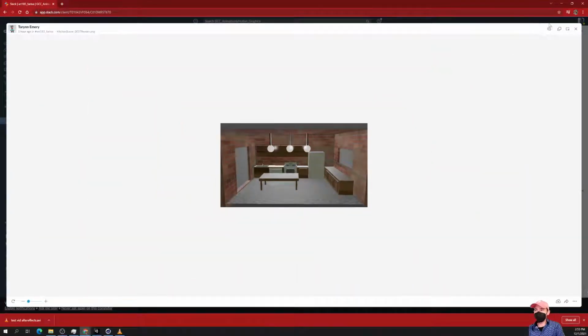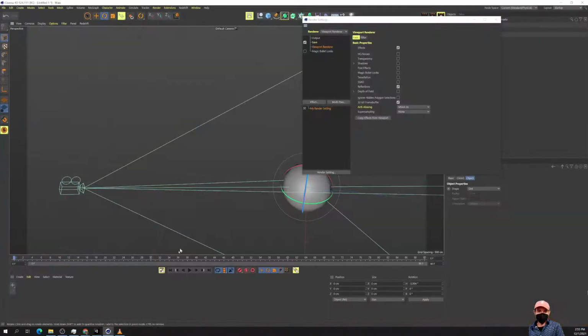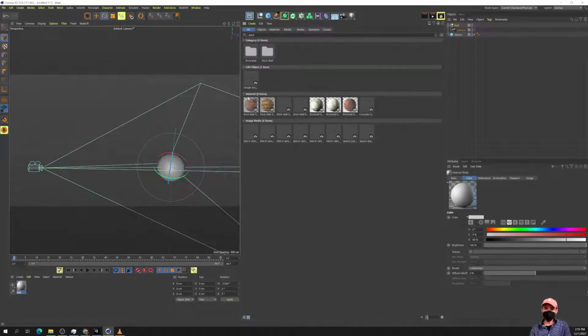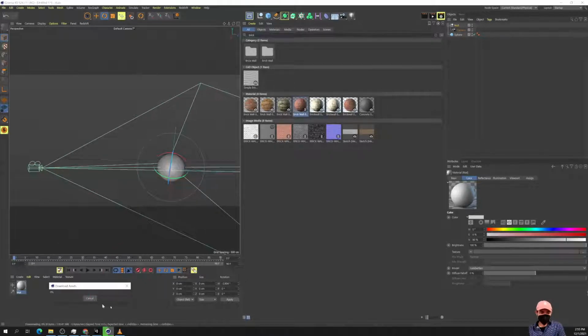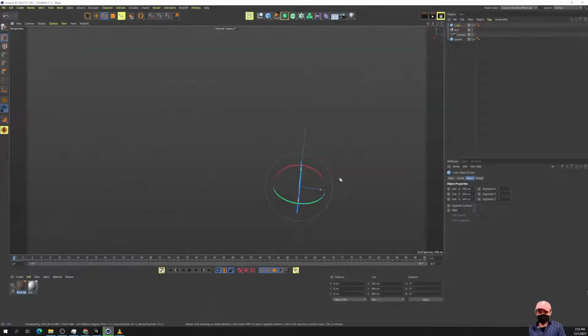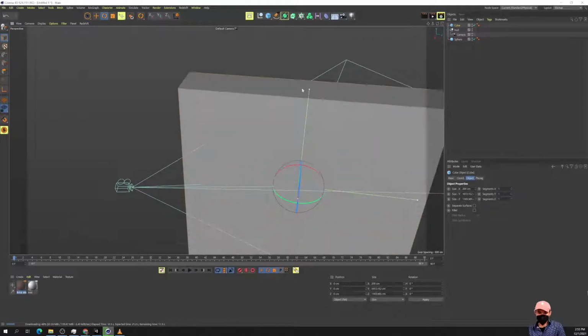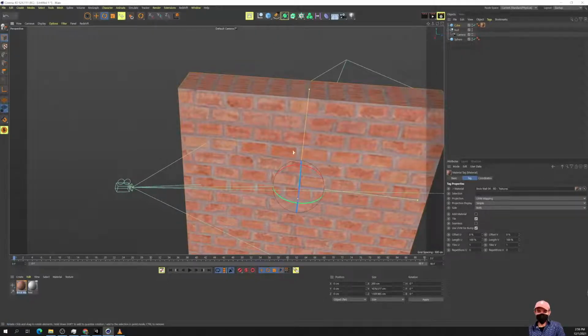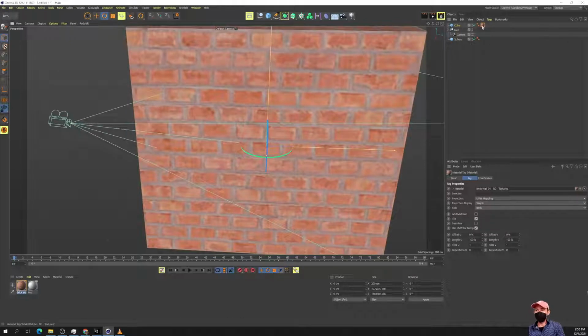You have to click on the material tag. So, for instance, if I bring on some brick, here we go. I'll get this brick wall material. I'll put it on a wall. I'm gonna put this on here. Don't crash, don't crash. Cross your fingers. There we go.